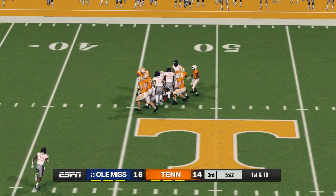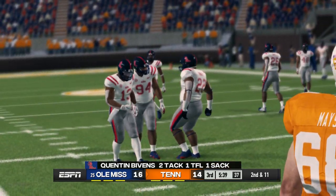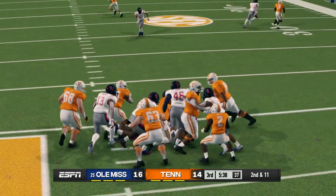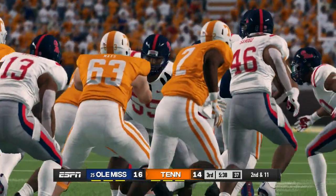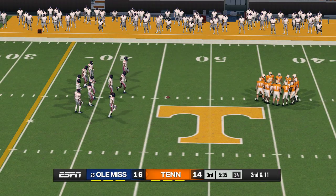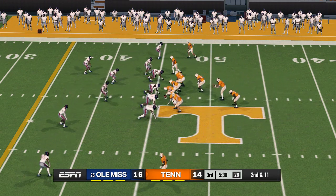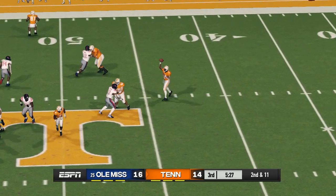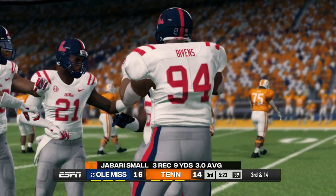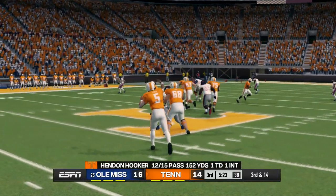He's on the run, and they get the sack. Boy, this defense is doing a great job of bringing pressure. That time they brought a blitz and allowed the defensive line to break loose and get to the quarterback. Immediately tackle behind the line. Loss of 3. They really just didn't have any room to work on that play. The defense just suffocated them there.